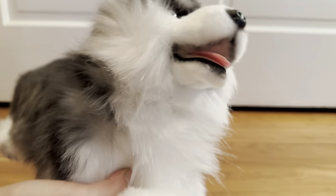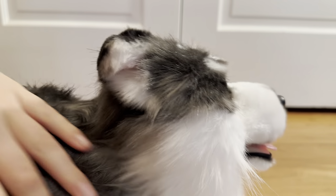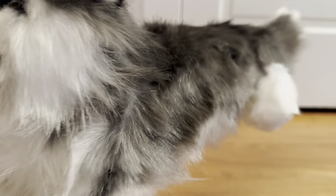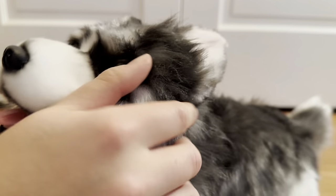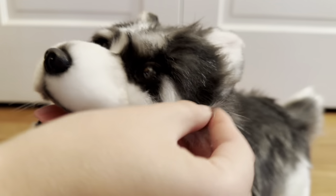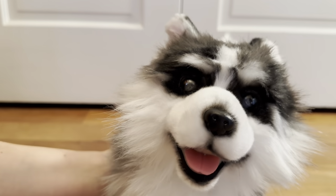Here we go. You can see up close. I'm thinking I might call this one Akira because a friend of mine had a husky growing up that was named Akira, and she was really cute and very, very fluffy. She might have actually been part Malamute because she was so fluffy. Okay, there we go. I think that's a little better.